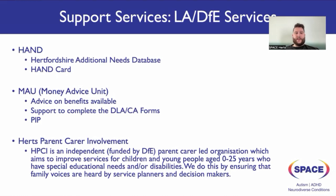HAND is Hertfordshire's additional needs database. You can apply for a HAND card, which is a digital card that shows up on a phone or a mobile device. This can offer fast passes or queue jumps and some discounts at many attractions in Hertfordshire.